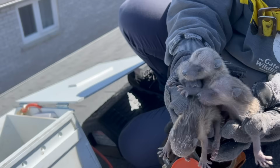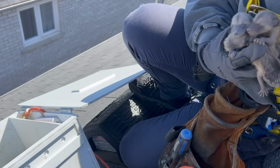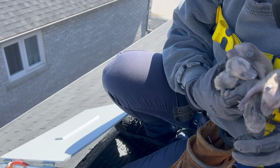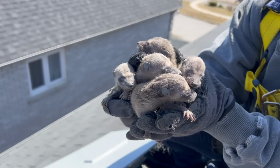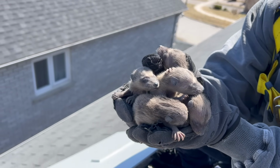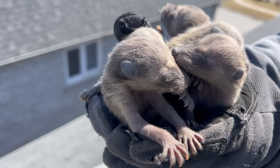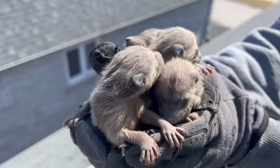Oh, there's 5 babies. I was wrong about the number. Sorry, 5 babies, not 4. There's 4, and then the one we almost left behind. We would have double checked with or without that camera, but it was nice being able to look a lot easier than feeling around. We got 5 little babies. They still have a little bit of drywall on them, but Mom will clean them up.